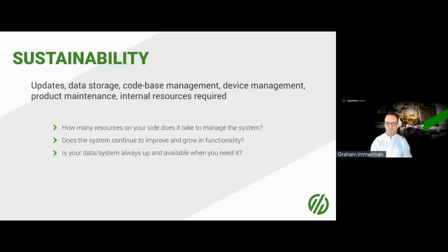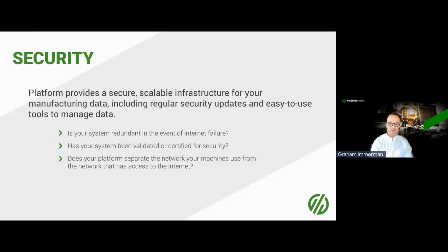So from the sustainability side, it's how many resources from your side would it take to manage a system? If none or very few, then you've got a big check mark, right? Does the system continue to improve and grow in its functionality? And is the system always up and available when you need it? And if it's not, does it require you to do anything? If so, it's probably not something you should be using.